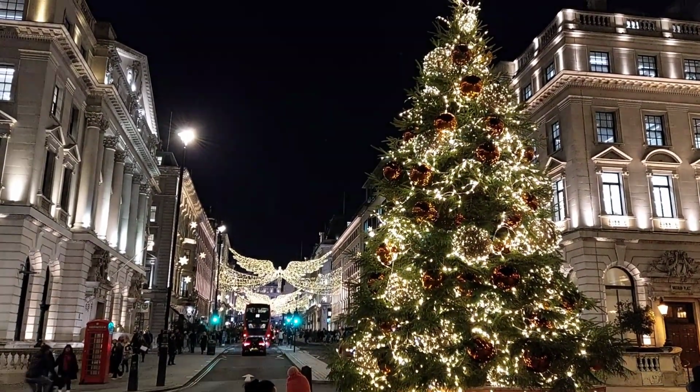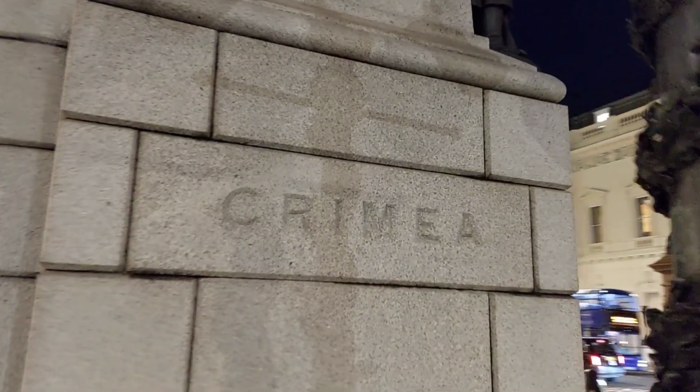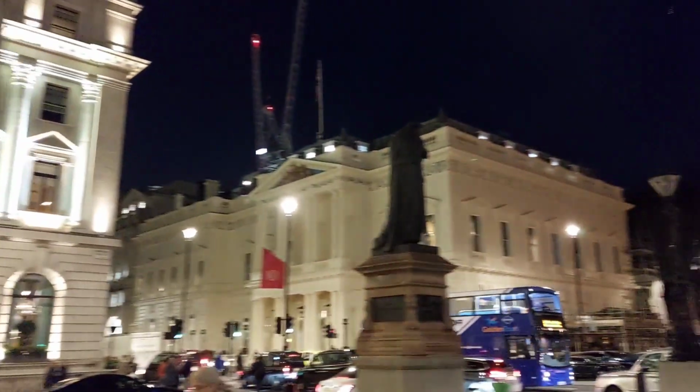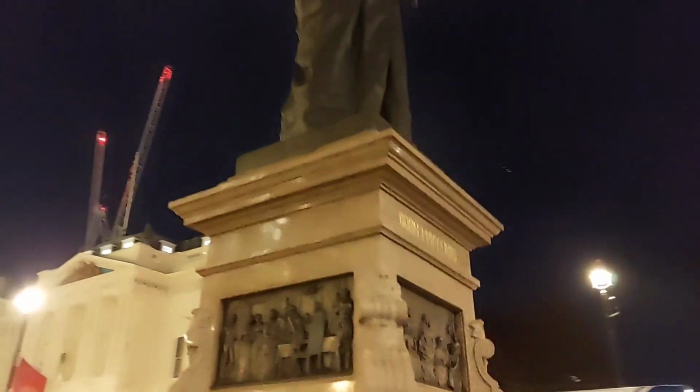And as I mentioned, the location is quite important because it is right here by the Crimean War Memorial of the 1850s, and we actually have the great Florence Nightingale right over here. So we'll come round to the front to see the wonderful Florence Nightingale.